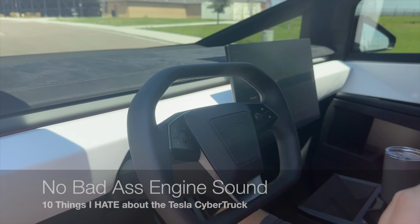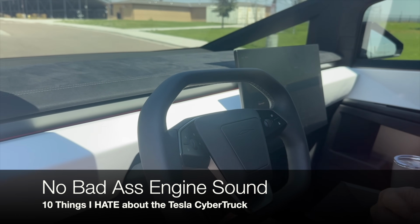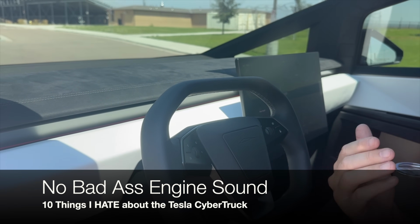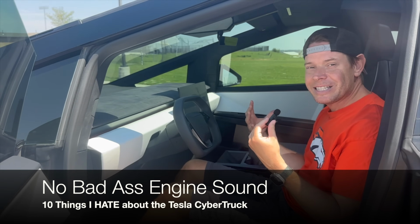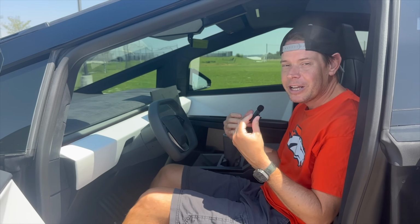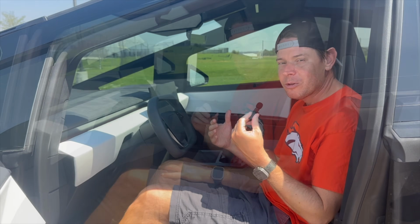Come here. Yeah, it's already on. It makes no sound when you turn it on. So if you're going to get a car that can beat other people off the line, then go ahead and get some kind of synthetic sound at least. I know that's still kind of cheating, but yeah, I hate the fact it makes no sound.